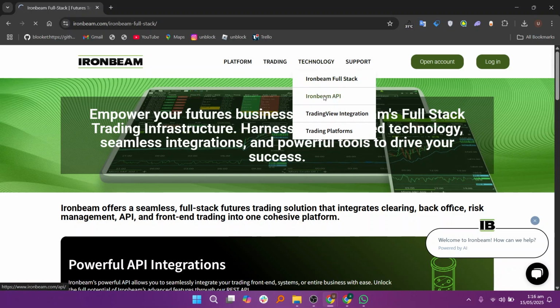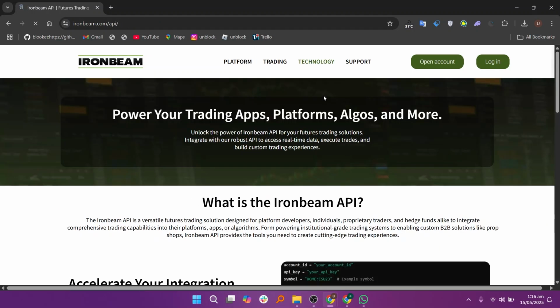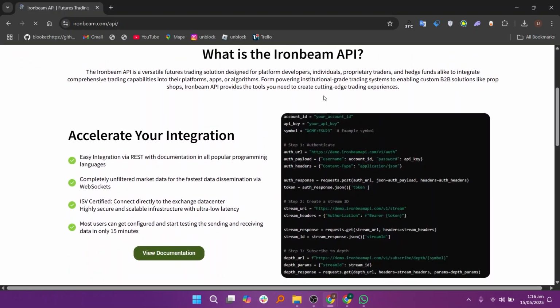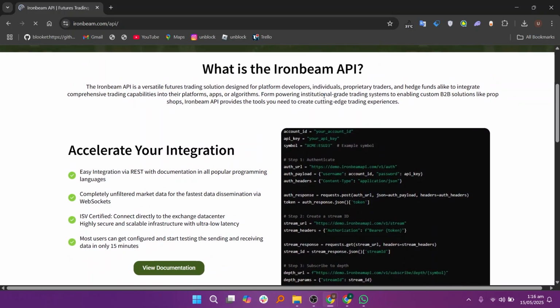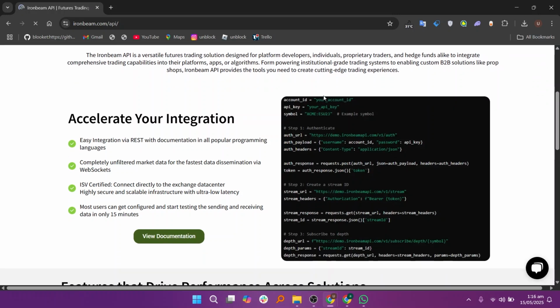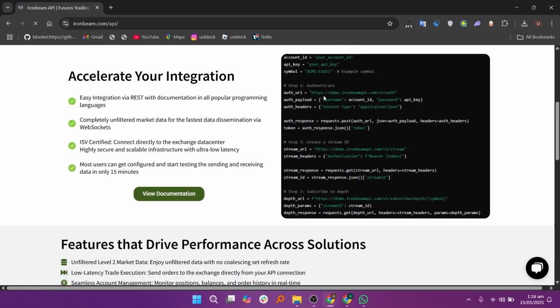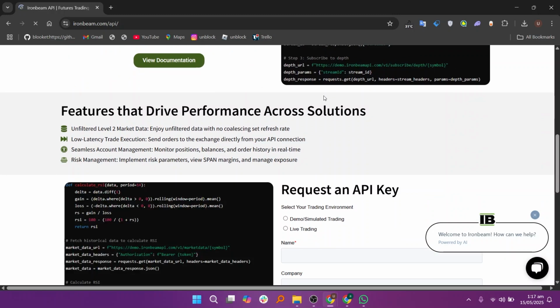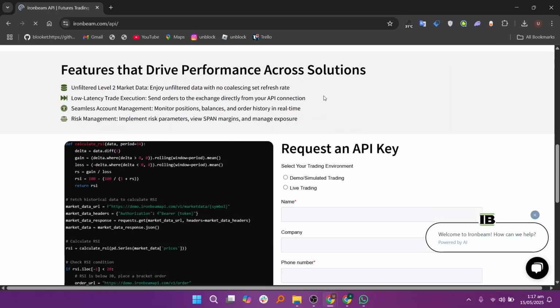Ironbeam also offers a demo account for users who want to practice before going live. This is a great feature for those who are new to futures trading or want to test their strategies without risking real money. The demo account includes access to all the platform features and uses real-time data, so you get a realistic trading experience. Practicing in a demo environment helps you build confidence, understand order types, and test your technical analysis skills before moving to a live account.